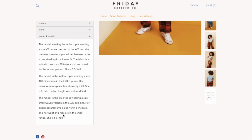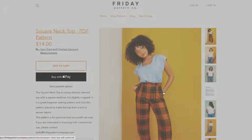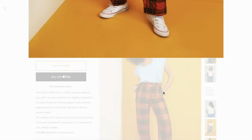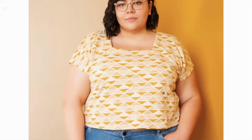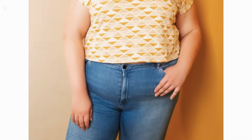So yeah, it really goes into detail about how tall they are, the length was not modified, bust measurements, all of that. That's cool. Awesome. I mean, it is a pretty basic design, but basic is fun to play around with, fun to do different fabrics with, fun to practice different things on.